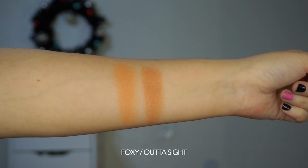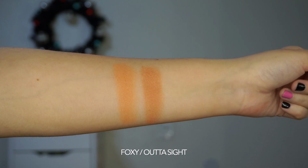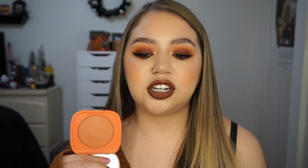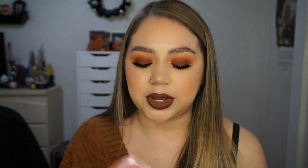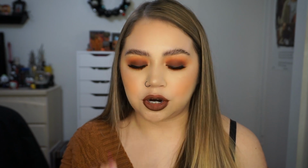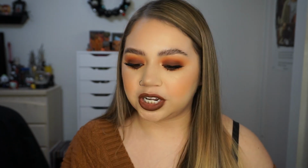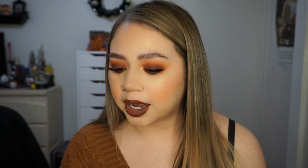So the first one we have is Foxy, and this one's a lighter warm peach color with some gold shimmer in it, and then the other one is Out of Sight. This one's a little bit darker, also has some gold shimmer in it, but it's more of a darker peach, terracotta-y color almost. So that is the 2 blushes, and these will retail for $8 each.